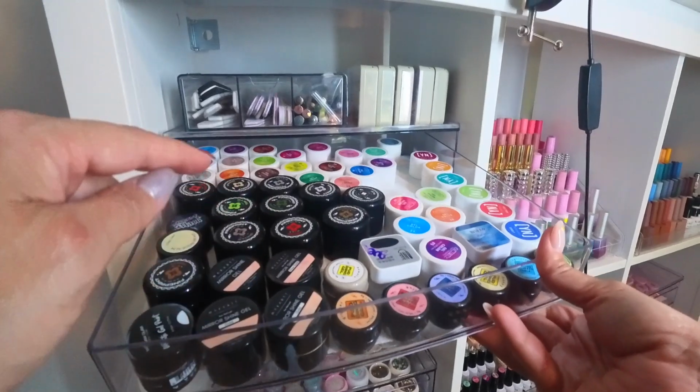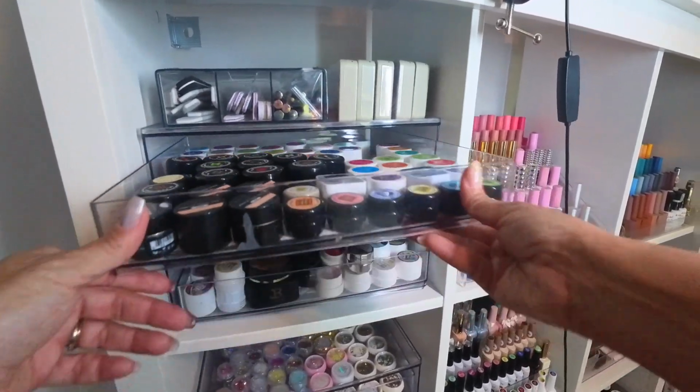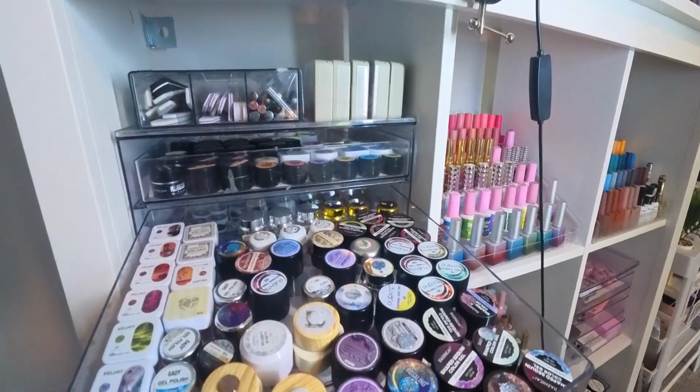But I like the rose gold and I like the silver, so I'm going to keep those. Moving along.